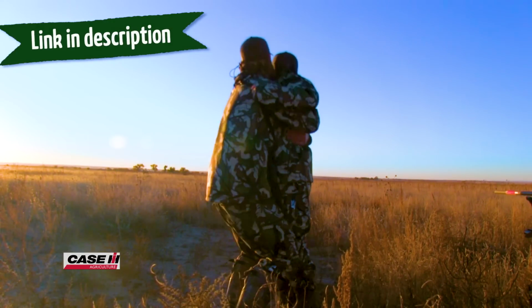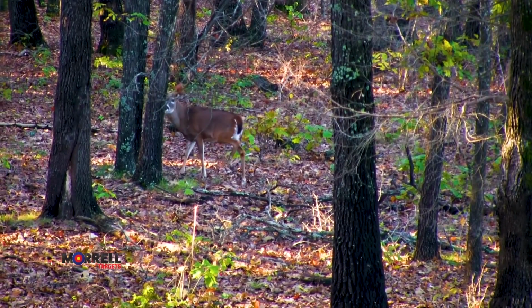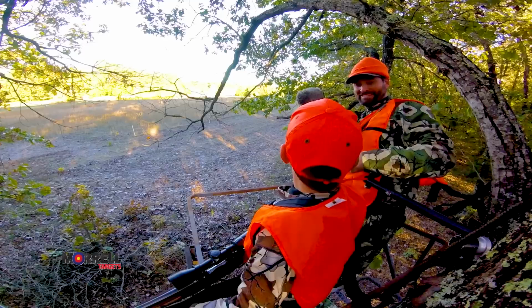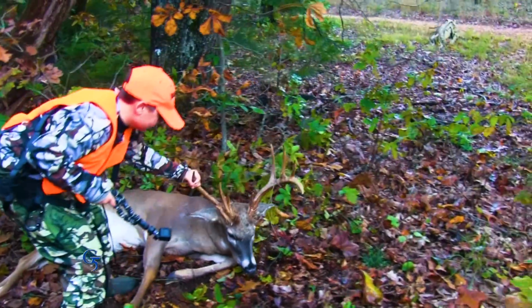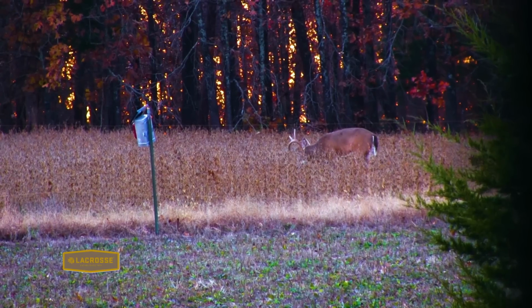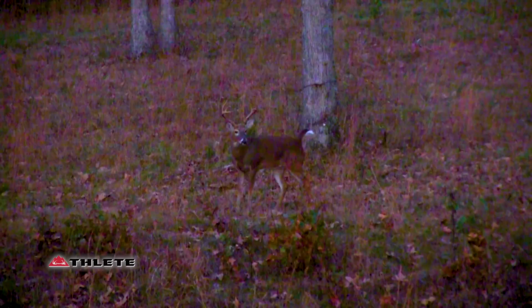These boys have proven consistent at tagging big bucks in mountainous timber country. And that's not easy to do. And they've really learned to read the terrain, find natural pinch points and travel corridors, how to use food plots in that habitat, and put it all together with their understanding of deer behavior to tag a lot of venison.